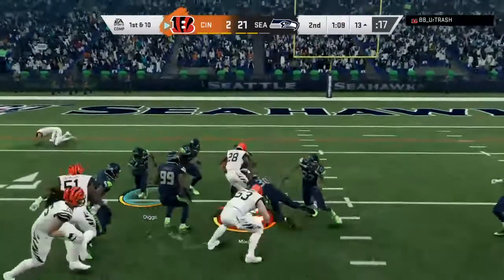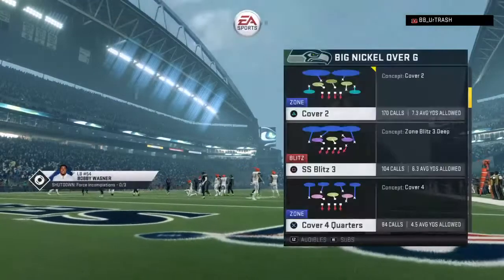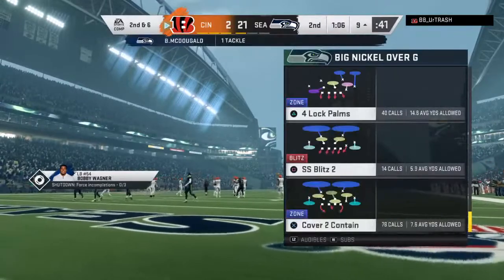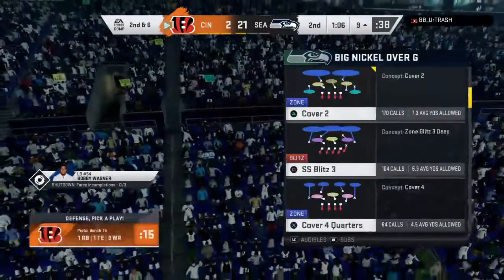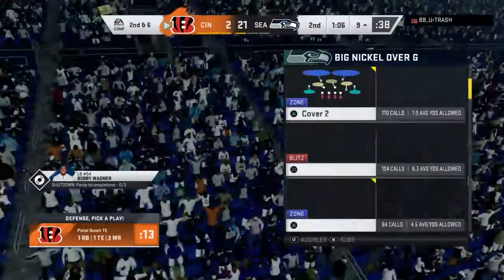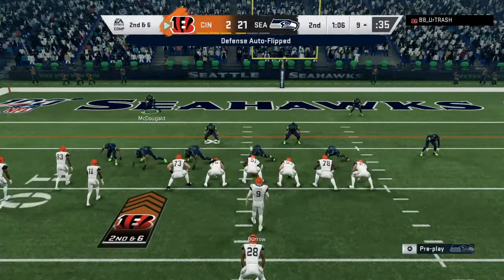Mixon with a first down carry. And now they're inside the 10 as he's brought down at the 9. Now the Seahawks call the second of their 3 timeouts. So that means they're down to 1 remaining here as we head toward halftime. Following the pickup of 4, here's second and 6.